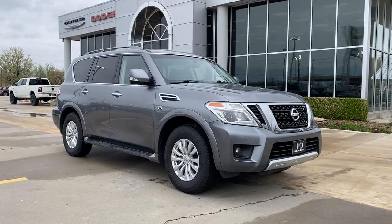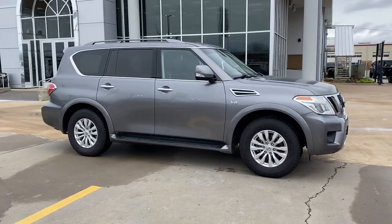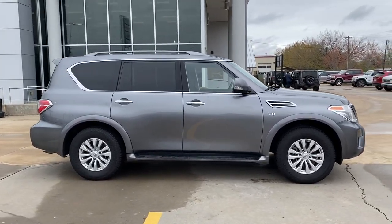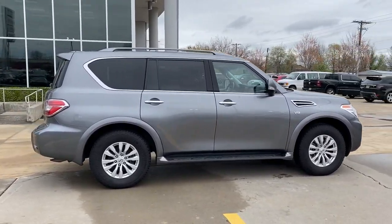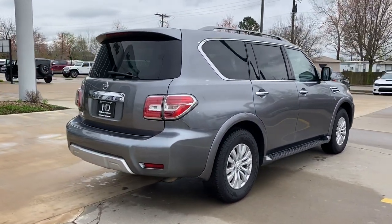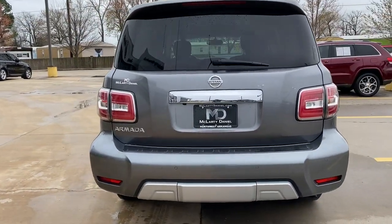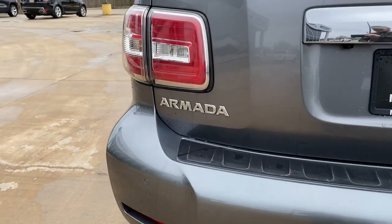Can you see yourself in the 2018 Nissan Armada? With less than 70,000 miles on the odometer, this vehicle stands out from the rest. Indulge your love of the strong, silent type. This handsome Armada offers remarkable capability, yet still gives you a refined, upscale passenger experience that's smooth and serenely quiet.